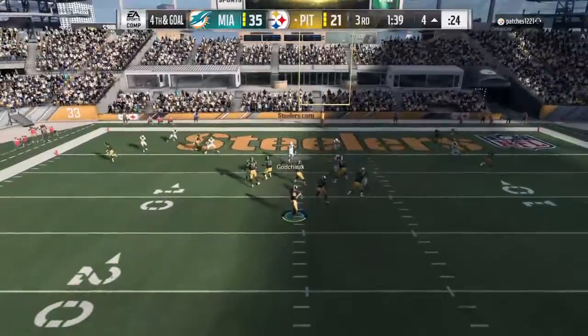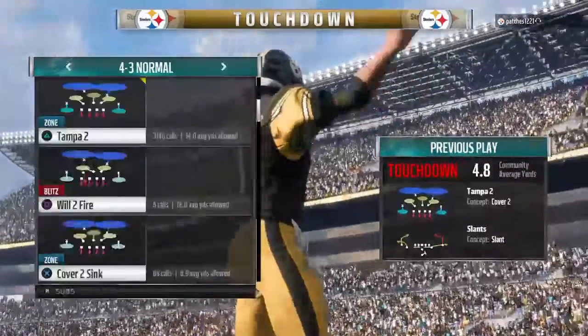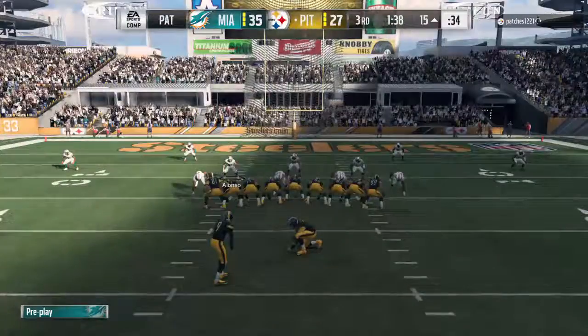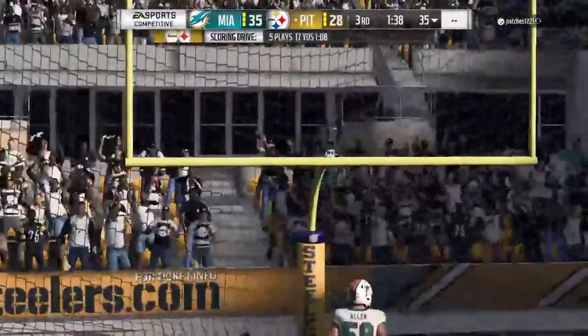They're going on 4th down. It's Roethlisberger. And it's caught. It's Brown. Touchdown, Steelers. Antonio Brown. His 2nd touchdown of the afternoon. And the Steelers capitalize on the short field as they take it in for 6.